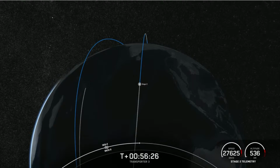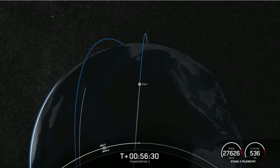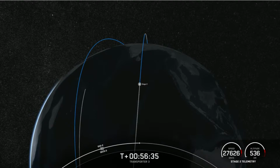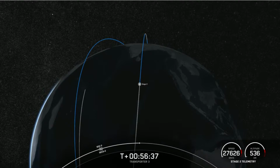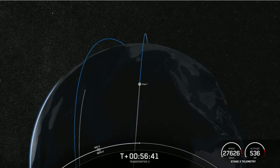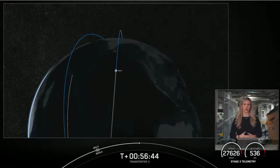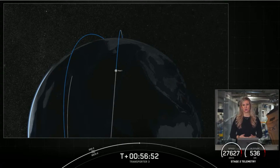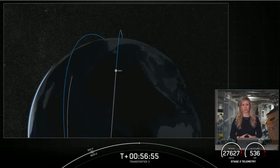As I mentioned earlier, this is our third dedicated rideshare mission. Our goal with these rideshare flights is to provide small satellite operators with competitive pricing, increased flight opportunities, and flexibility. These dedicated rideshare flights to sun-synchronous orbit will occur about 3 times a year, providing regular access to orbit. Additionally, we offer opportunities for a ride to orbit on our Starlink missions, which launch every couple weeks or so.